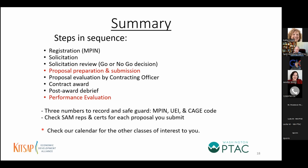Another little tidbit here is each time you're about to submit a proposal for the award of a contract, you want to go into SAM, check your representations and certifications for each proposal that you submit, because you may change your answers depending on the solicitation and the proposal that you are submitting. But you want to make sure that they are complete and accurate and pertain to the proposal that you're submitting. So just a little tidbit there is check your reps and certs in SAM.